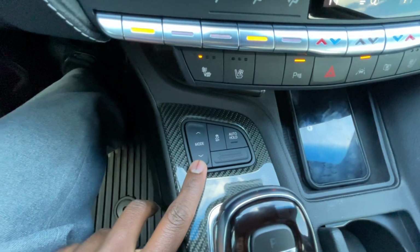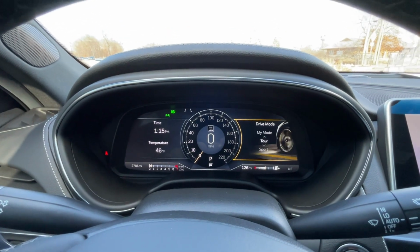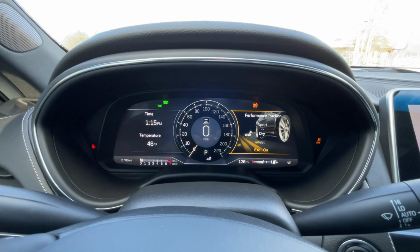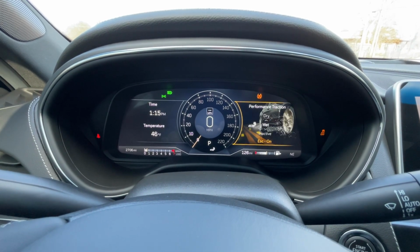We can go through our drive modes here. What's interesting about the CT5-V Blackwings is you have your drive mode that you can toggle, so sport, track, snow and ice, my mode, and tour. But then you also have your performance traction systems, which kind of deviate from having the stability control, having the traction control, all that stuff. So it's pretty neat how you can set that up.